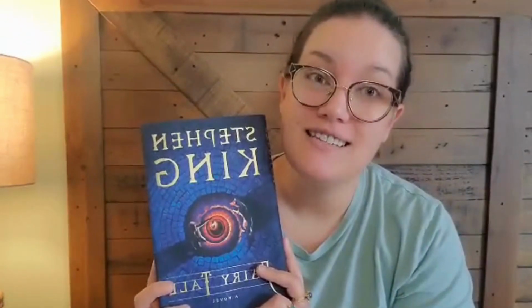But yeah, I'm really loving this a lot. It's not the type of book that I usually read, and I feel like it's different than Stephen King's usual stories, but it still has that great way with words and narration that he's known for, and I'm really enjoying it. So, pick that up.